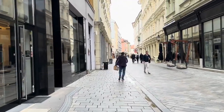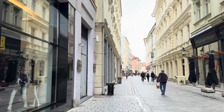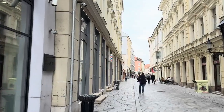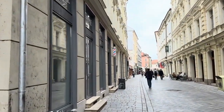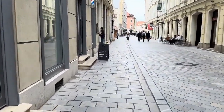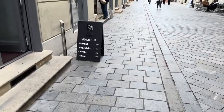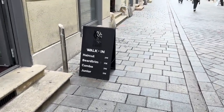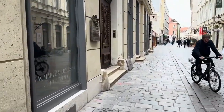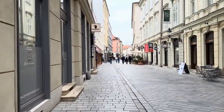Now that's something you don't see very often, a barber's pole actually spinning round. You do still sometimes see them in the city of London and maybe one or two other places, but on the whole, look at that. You know exactly what that is. Walk-in haircut, let me see. €29 for a haircut. Ouch. Beard trim 20, or if you have a combo, which presumably is a haircut and a beard trim, 39. Does look quite posh though. Real traditional looking barbers.